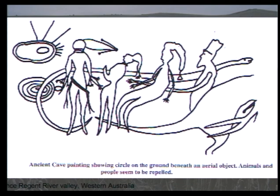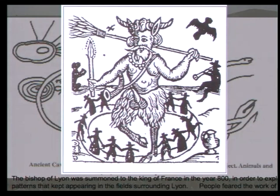Of course, no one knows how old this cave painting is, this piece of Aboriginal rock art. But it's possibly the first representation of a crop circle in human history. Sorry? Do they have crops? Well, crop circles appear in any vegetation you can think of, as well as in snow. So there've been plenty of grass circles, plenty of scrub circles, sand circles, all sorts of different circles.